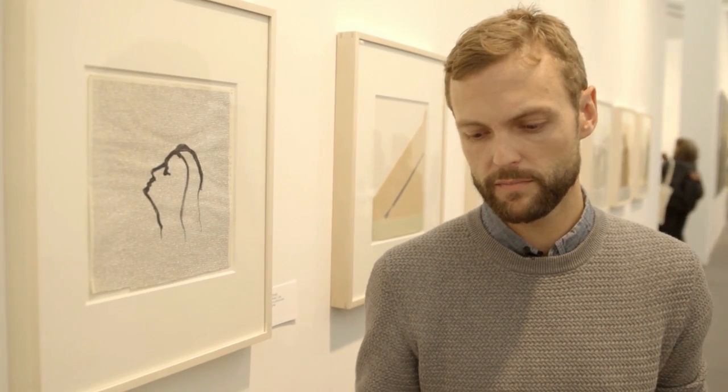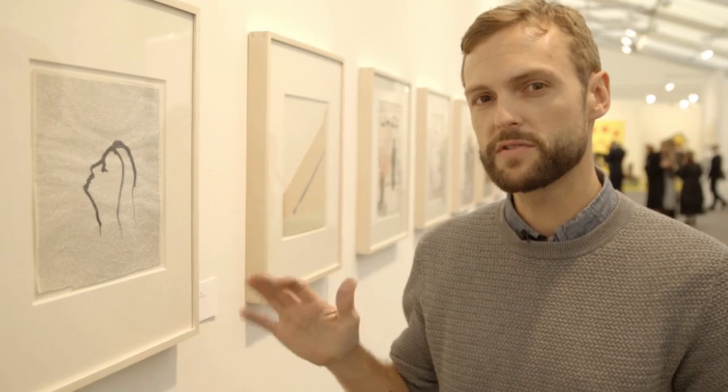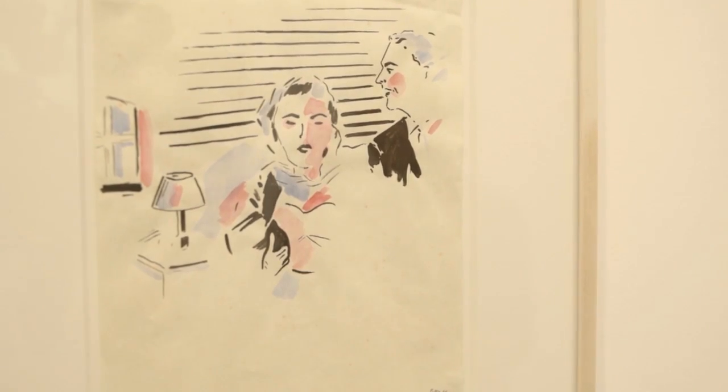Here we are at the booth for Michael Werner Gallery, which is based in London and New York. The gallery is really a range of work across the decades. Some paintings by Per Kirkeby, a lot of work by Sigmar Polke, including these really terrific works on paper that are mostly from the mid to late 60s. They're mixed media. I really just love how free and casual some of these are.